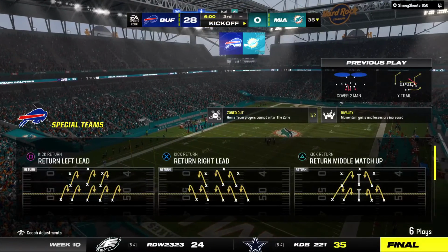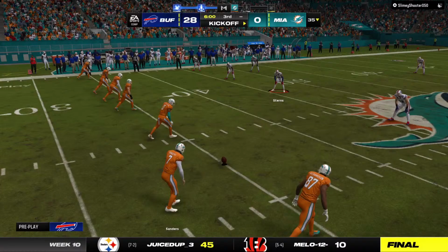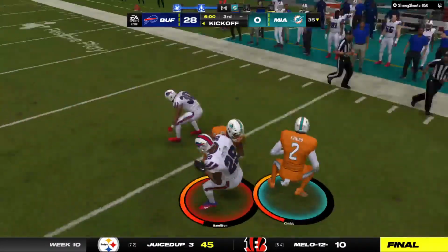And we welcome you back live now inside the booth alongside Charles Davis. I'm Brandon Gaudin, set and ready to rock for the 3rd quarter. Bills with the lead, and they'll get the football first as the second half is underway.